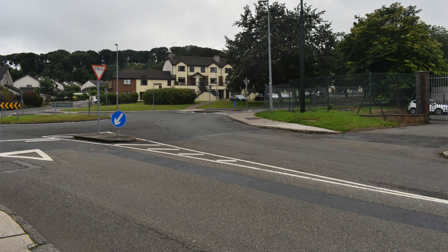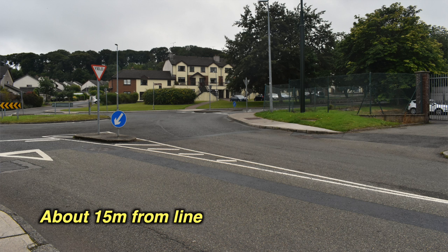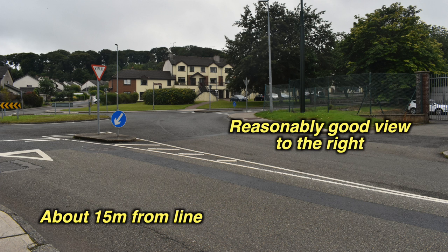So same roundabout again, but a different exit. And here I am about 15 meters from the line, give or take. Again, it's decision time. Now it does seem okay on the right here, as you'll see yourself. There is a fence there, but thankfully it's a see-through fence, so I can see through it and I'm not blocked excessively here.